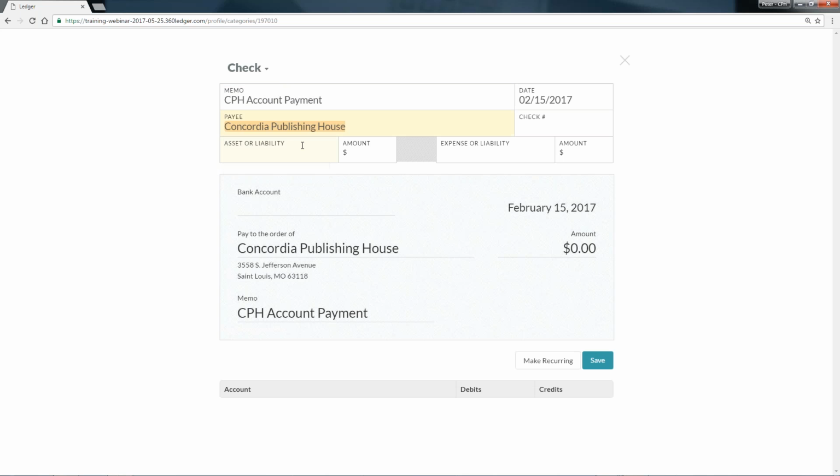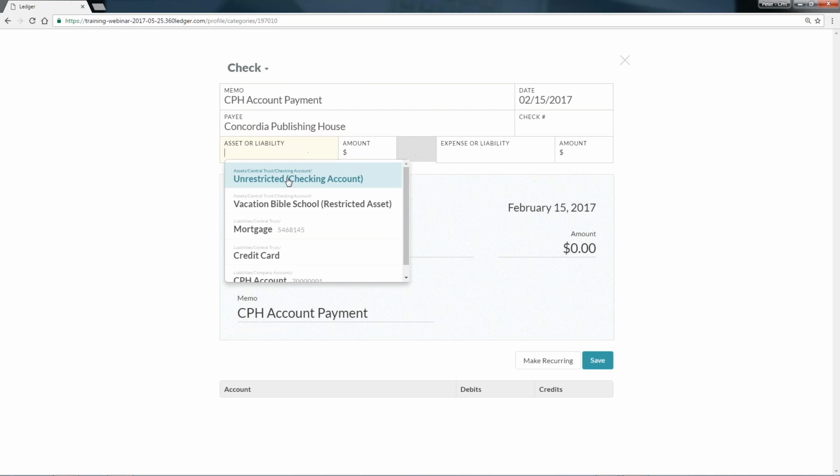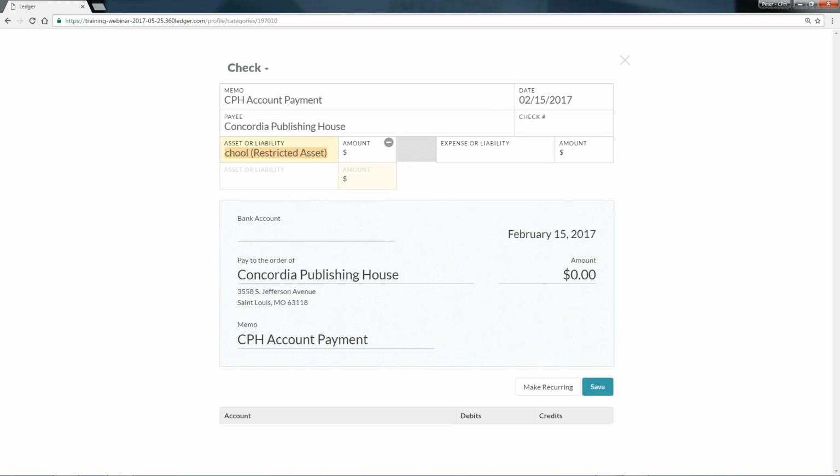So that's going to go to CPH. We can do it from our VBS checking, because that is where that money was budgeted. So $169.99, and it's going to this liability CPH account. So it's taking it from checking and paying off that debt.